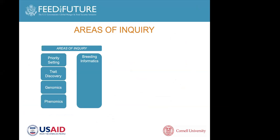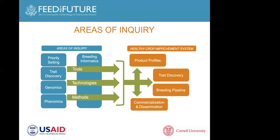The areas of inquiry serve as the scientific backbone of the Innovation Lab, and they're noted in this slide on the left. Intellectual and operational support will be provided by Cornell, Kansas State, and Clemson researchers. And for more detail on these areas of inquiry, please look at the Objective Leaders section at the Innovation Lab website. Ultimately converting these areas of inquiry to tangible outputs and outcomes. Ultimately, these capabilities provided through the Innovation Lab and the resources that are available are yours to engage and utilize.